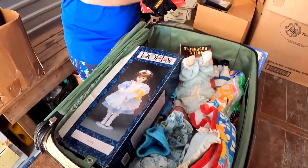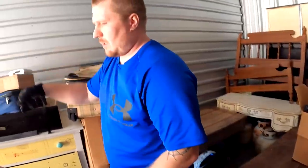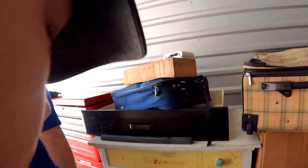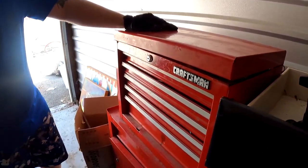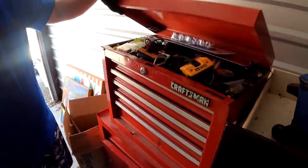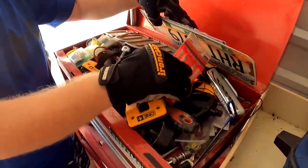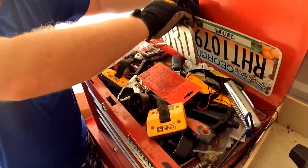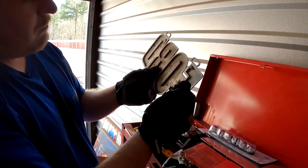Alright, so this was really cool. Let's look at this, the toolbox. So this right here, what pulled out from that corner, I have not looked into any of it. But obviously this is on top, so it looks like it is full. Just random cutting stuff. Nothing too crazy. Look at this. Ford Motor Company.